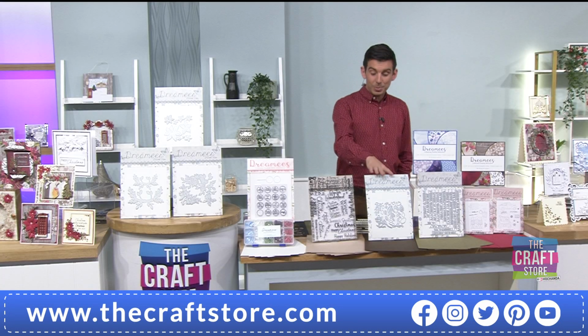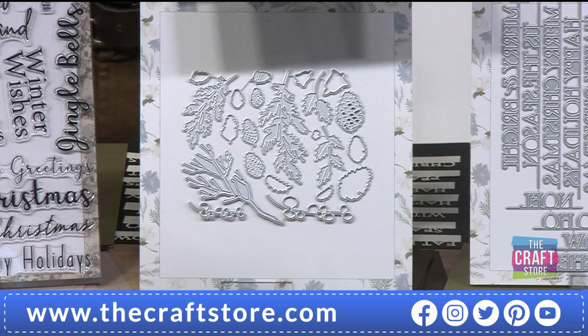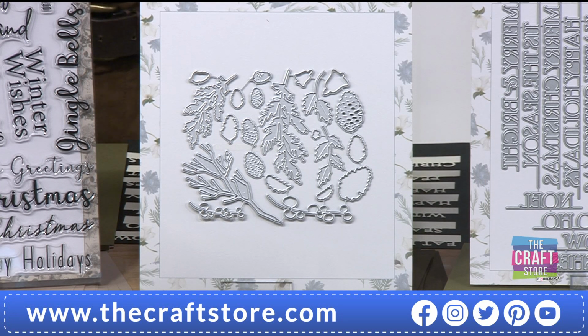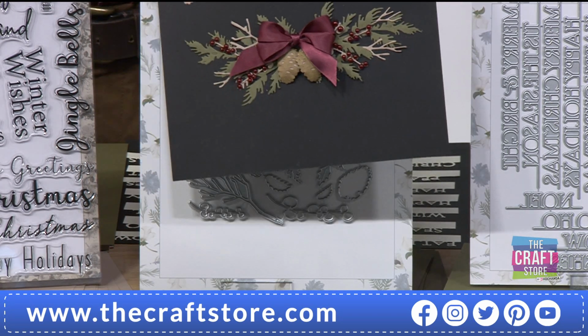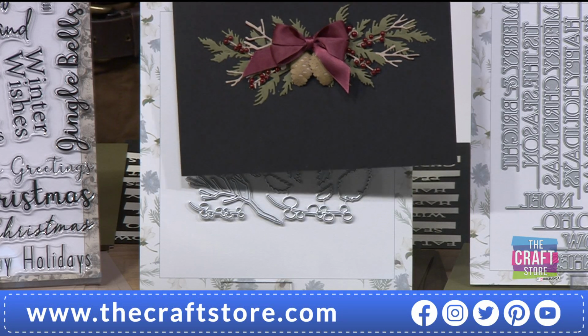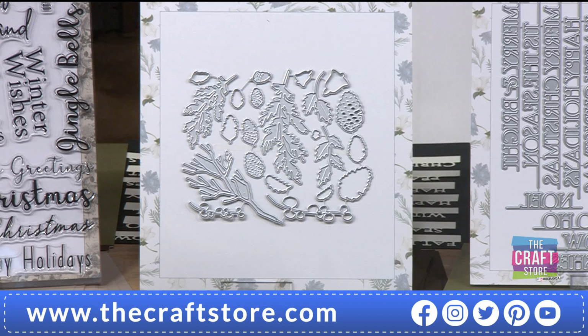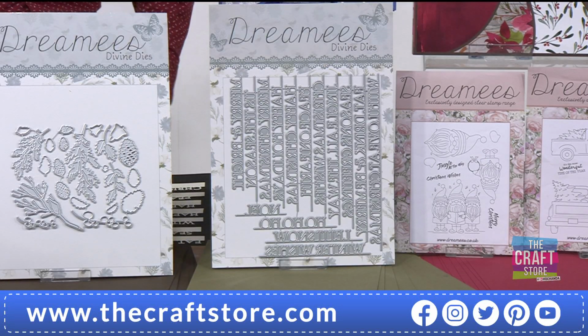Then you're getting your embellishment dies as well. I like these ones. These are my favourite because you can do things like this. That's what you can create using them. A slight rustic look, the winter look, very on trend this year for Christmas. Stags and browns and colours like that. Very on trend.